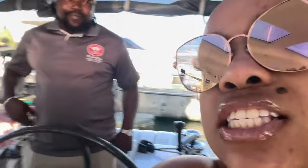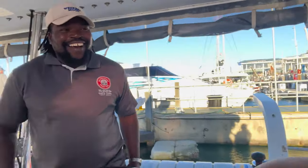This is the pilot right here. She broke the boat. Captain. I broke the boat. He tagged me, I had to press buttons and stuff and turn the boat. It was a lot going on, but you know, I figured it out. It was real turbulent during this journey, but I figured it out.